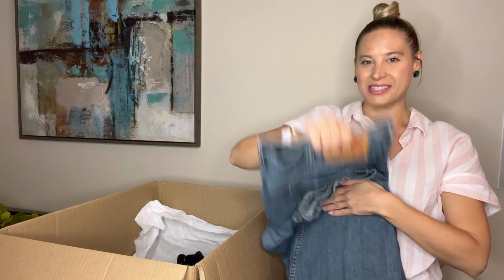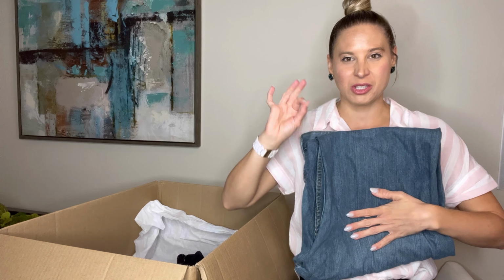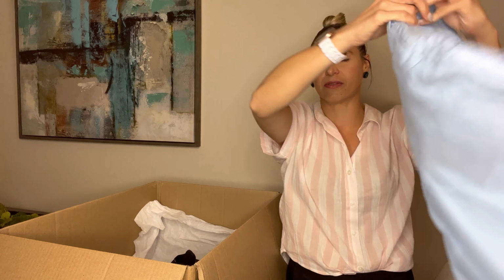Not that they don't necessarily go, it's just they take up like double the space in my inventory system and they don't make like double the money. So those go to Flyp. These are Vineyard Vines men's shorts. Again, my significant other's closet as well.